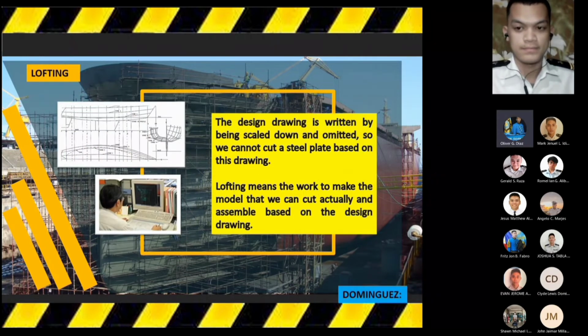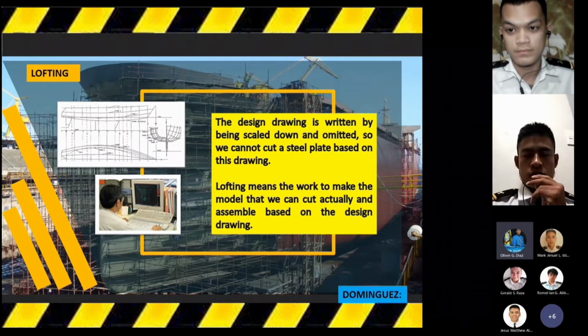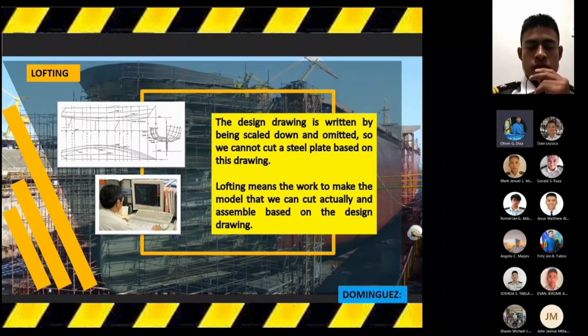This part will be reported by Midshipman Dominguez. Thank you.